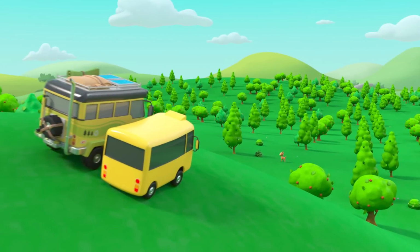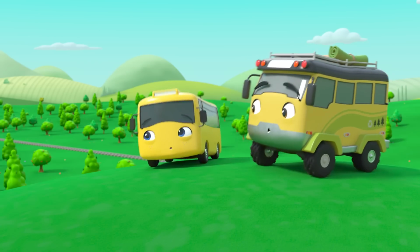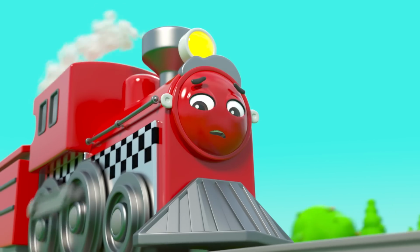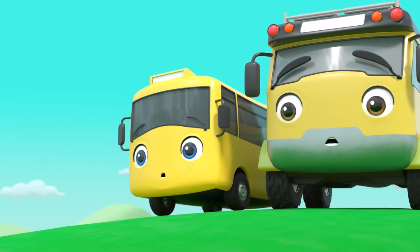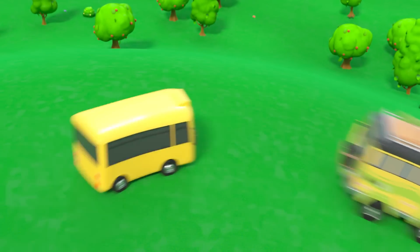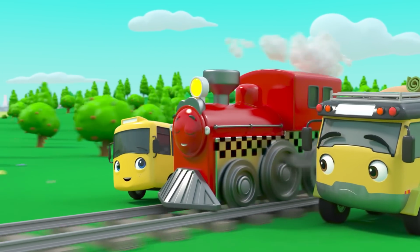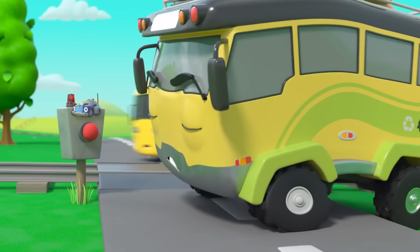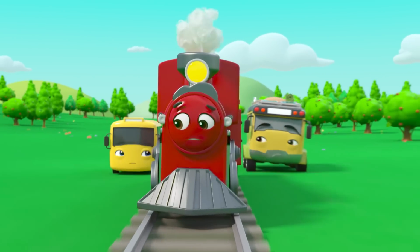Daddy Bus and Buster are driving across the hills. Oh, look! It's a baby deer. What's it running from? It's Traxon in the train. Oh, no. What's wrong? Traxon can't stop. Quick! Buster and Daddy Bus to the rescue. Oh, no. He's speeding up. Daddy Bus is calling Otis the police car. This is an emergency.